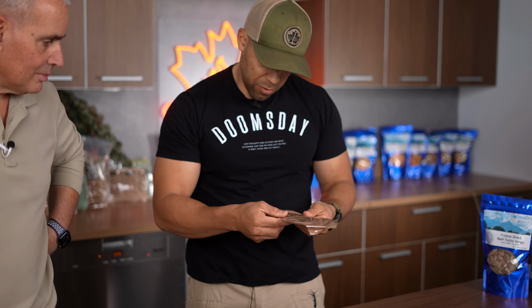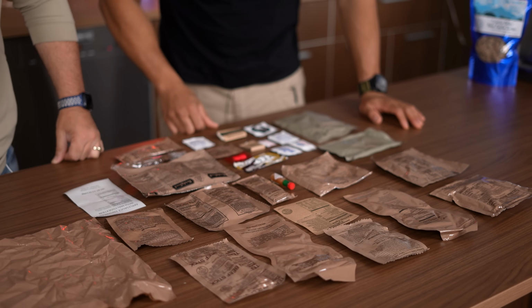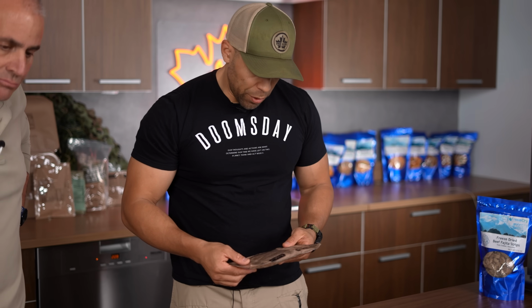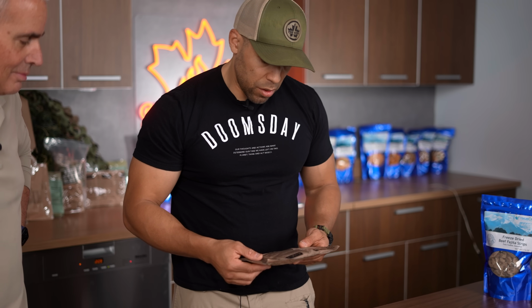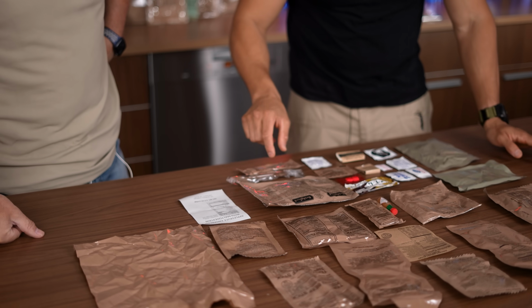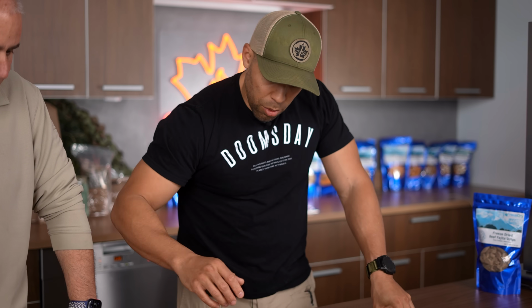Some lemon flavored fruit juice, raisins. We have our orange energy gel, peanut butter dessert bar, multigrain snack bread. This is a fully cooked, filled wrap, shelf stable, seasoned beef with Mexican style spices. Sounds pretty good. Cheesy jalapeno spread, first strike mocha flavored bar, teriyaki beef stick, so a bit more protein there.